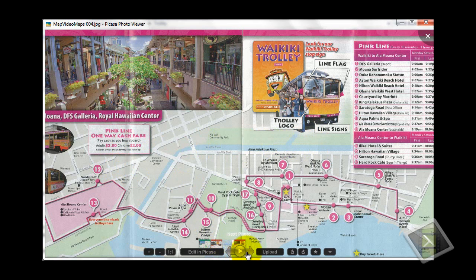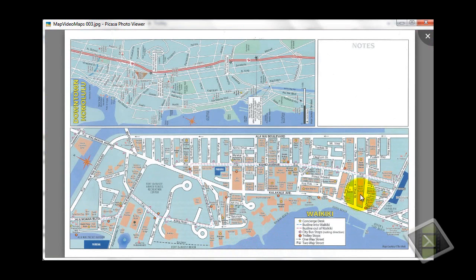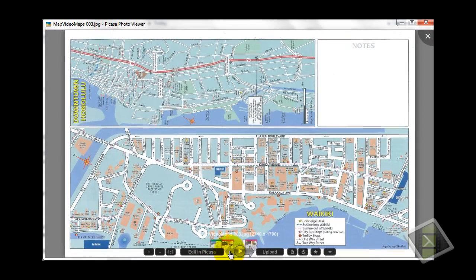Now let me take you to, let's see, let me go back here. Oh yeah, this is just another map of Waikiki that I have. So this is a big snapshot of Waikiki, which we saw here. They just overlaid their trolley stops over that map. Okay, so let me go back again.